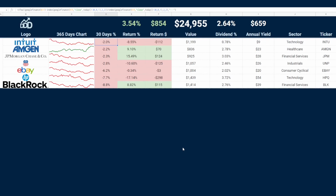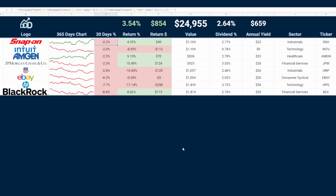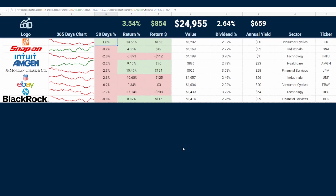Then we have the software company Intuit, minus 2%. And after that, we have Snap-on, minus 0.2%. So now we are closing in on break even. And here we actually go into the positive with Home Depot, plus 1.8%.